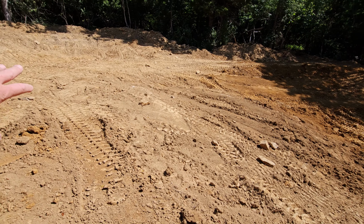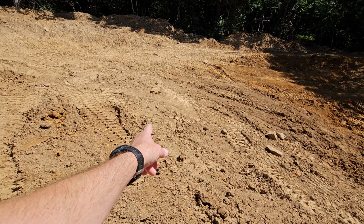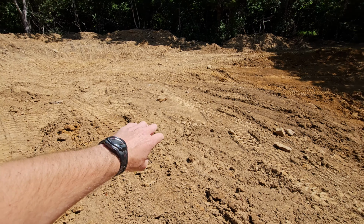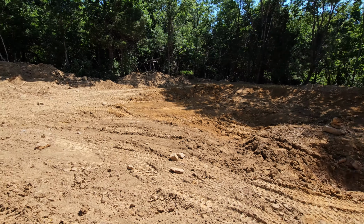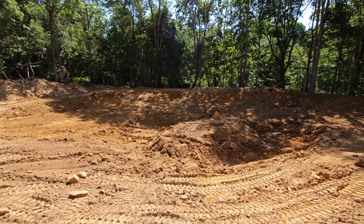What I'm going to do is peel this back up here to bring the water level higher. I think right now the water is going to come up to about that big rock shelf right there. So I'm just going to peel some more back and build up the dam a little. Big storm is supposed to hit later today.